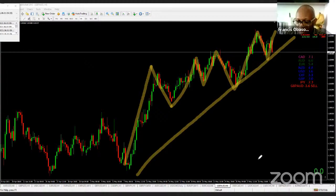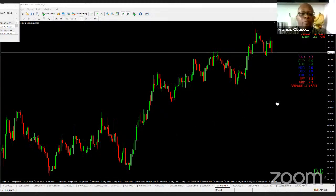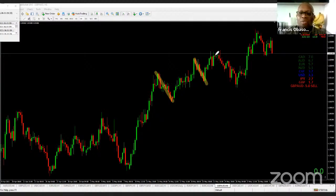So even when the pair or the asset is trending up or trending down for that matter, it still does a pullback, which you can take advantage of. You need to know how to trade. I would say if you are starting off as a trader, focus on just going with the trend only. Don't think of taking counter trend trades, as in not looking to jump in the trade for this slight correction or that correction.